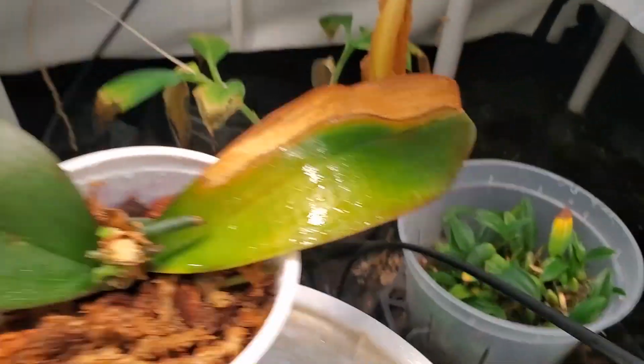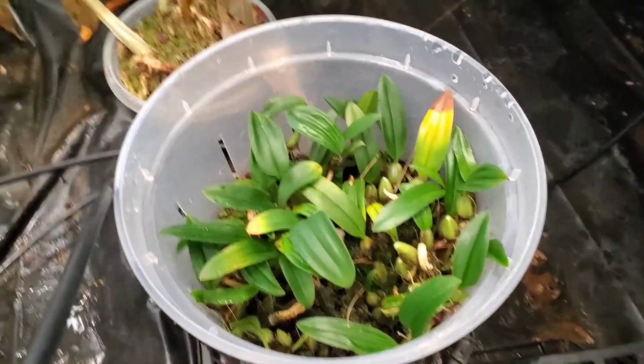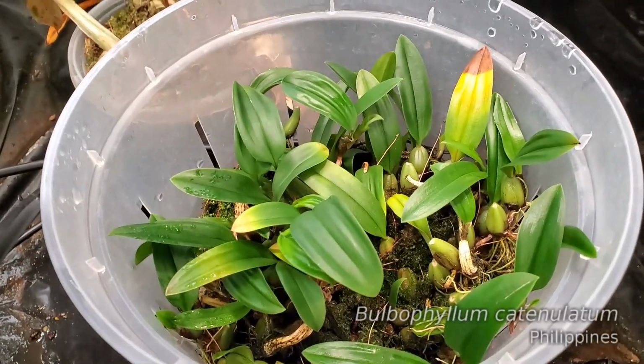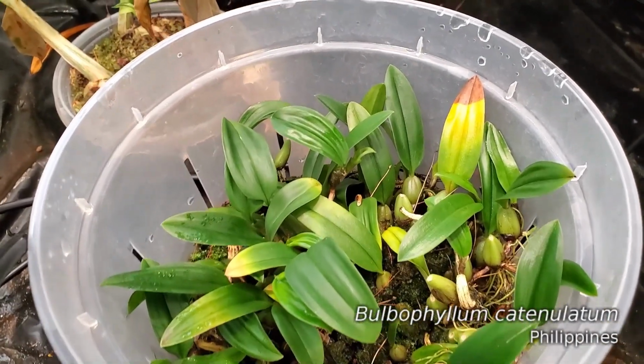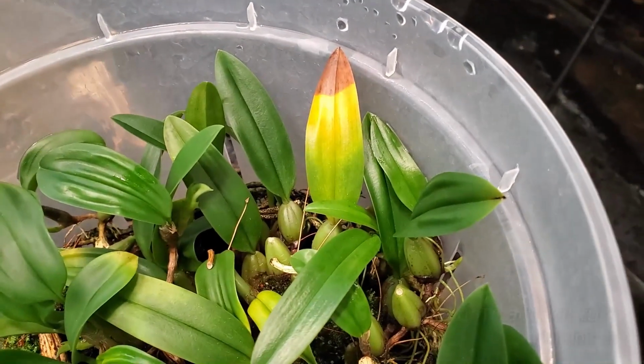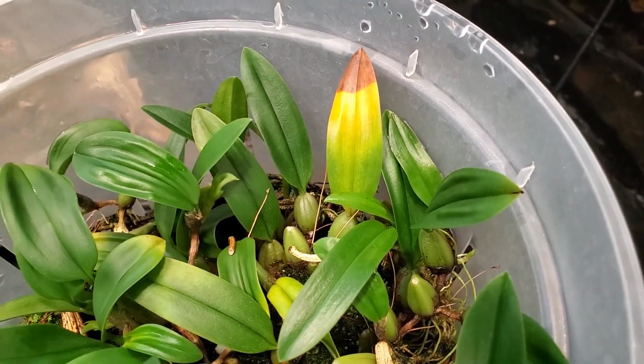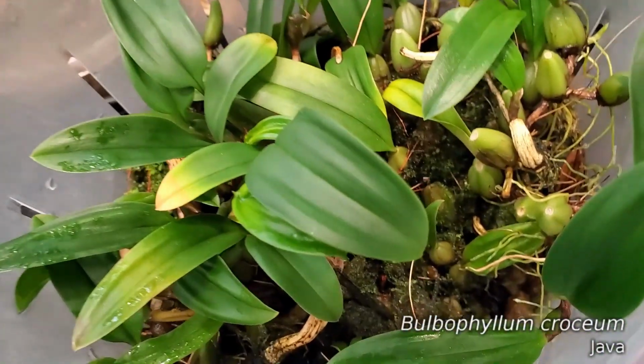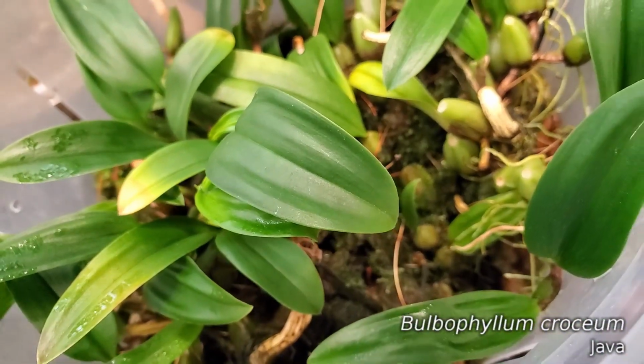Down here, a plant I don't update too much on. This is my bulbophyllum. It's two plants in this pot. We have Bulbophyllum catenulatum. You can see one of the yellowing leaves there is catenulatum. They're more long and oval shaped. And then the other plant is Bulbophyllum croceum. This is a croceum leaf. You can see they're wider and a little thinner.